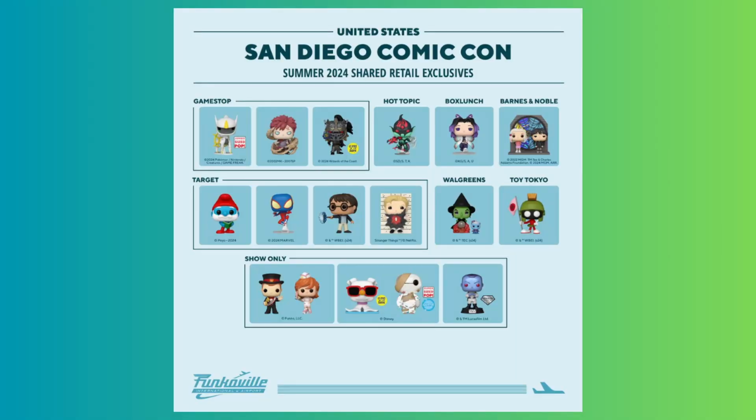They are getting the Arceus, the Gara, as well as the D&D Pop. Next up, Hot Topic is getting the Yu-Gi-Oh! Pop. Box Lunch is getting the Demon Slayer Pop. Barnes and Noble is getting the Wednesday Adam Pop. So I might have to pop over to Barnes and Noble and see if I can find that in person instead of buying it from the Funko shop.